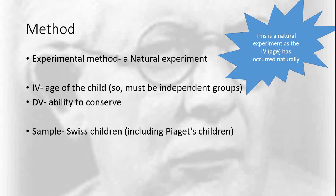Can it be repeated measures? No, because a child can't take part in both conditions. So just think them through logically. The dependent variable is their ability to conserve, and that's a simple yes or no.